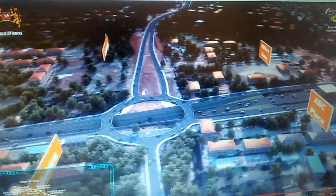That data shows that the bulk of the proceeds from the toll charges will go towards debt repayment, including interest, dividends, corporate tax, and operational expenditure. About 864 million US dollars, equivalent to 100 billion Kenya shillings, will be used for debt repayments for loans tapped by CRBC for construction of the expressway.